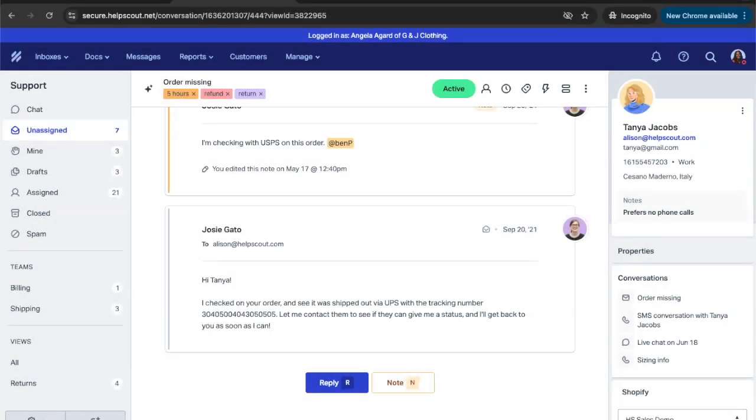So completely redesigning the inbox experience from the ground up has allowed us to unlock a lot of potential, modernize the app, and set the stage for us to add a lot of new functionality. Some we're going to talk about here today, and some will come in the future.